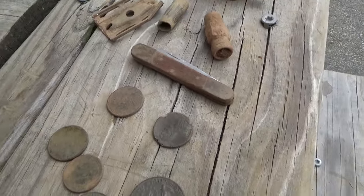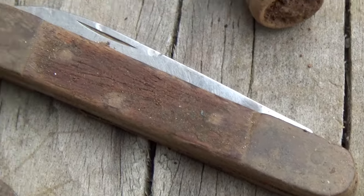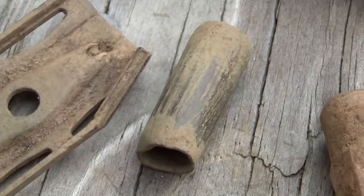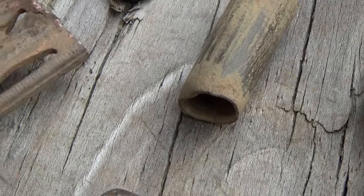And then I think the best find today was probably this knife. So I got the knife there. Pretty cool detail on it. But yeah, that blade opens up. And I believe that right there is a razor. I'll show you. I think it come off a razor. It says something in the middle. Let me turn it over.